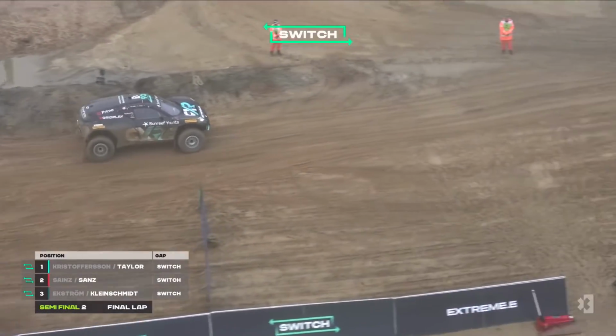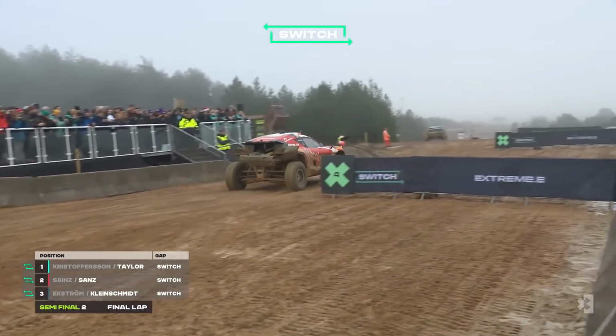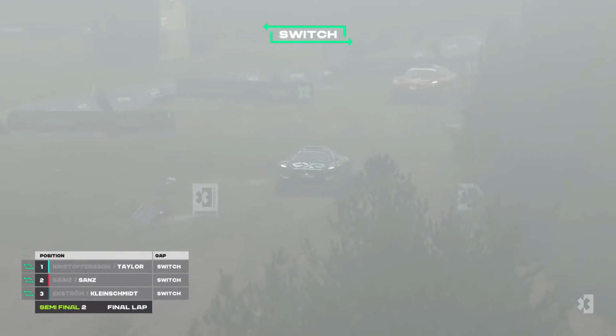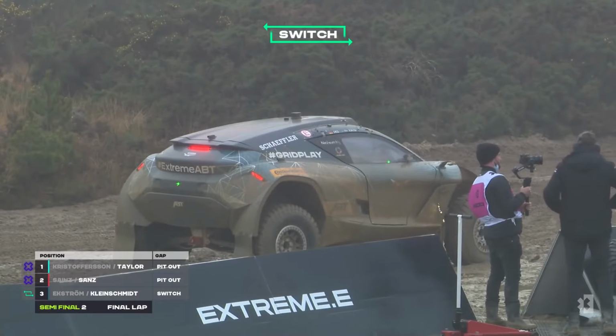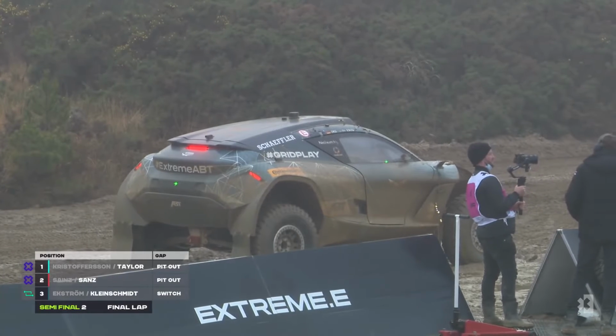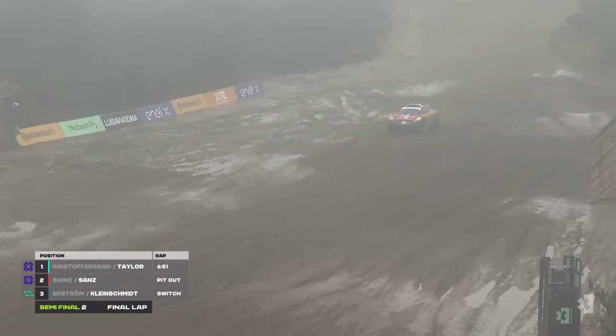First out of the switch zone, it is Molly Taylor. So a reminder, this is a one-lap dash to the finish, and the order, RXR, a couple of seconds up the road from Acciona Sainz, and then Ekstrom and Kleinschmidt. We didn't see them in the switch. We know they've got a seriously damaged car, but can they get away? That's the question. Yeah, front bodywork missing, not so bad for them.